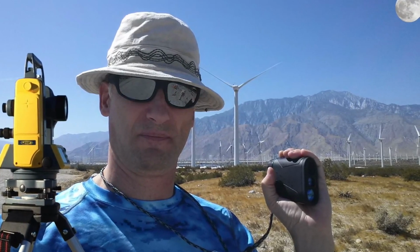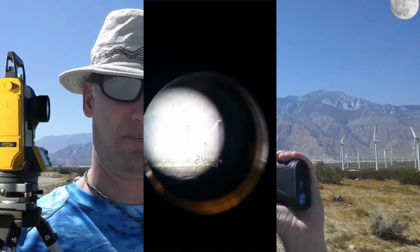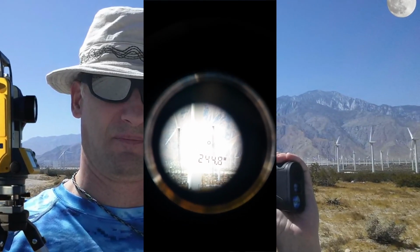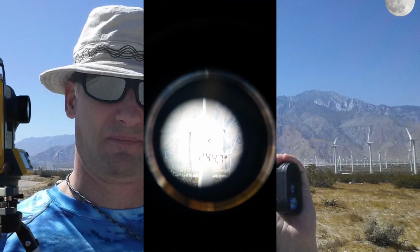By using a laser rangefinder with a built-in inclinometer, I came out to measure the taller windmills at about 150 feet, which corroborated what a search on Google revealed. So I was fairly confident that it's about 150 feet.